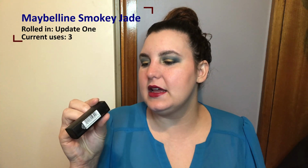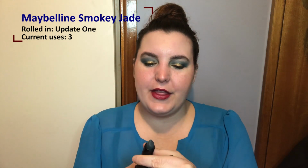On 3 uses, we have the Maybelline lipstick. This is in Smoky Jade, and it is that dark smoky green. It is a matte lipstick, and let me give you a swatch. It is definitely smoky, kind of green, but it's got a real grey dark base to it, and recently the eye looks I've been doing haven't suited this type of lipstick, so it has been a bit on the back burner. If you have any tips on how I could incorporate this a little bit more into some of my looks rather than it just being a lipstick, I'd love to hear any suggestions down in the comments.